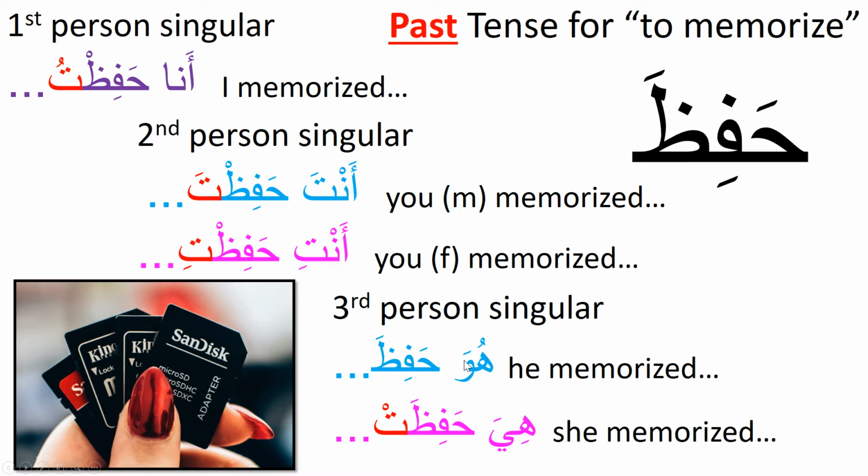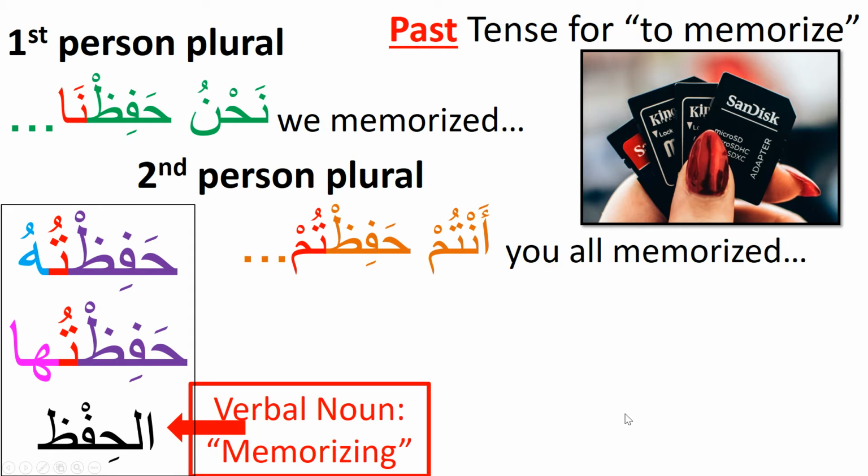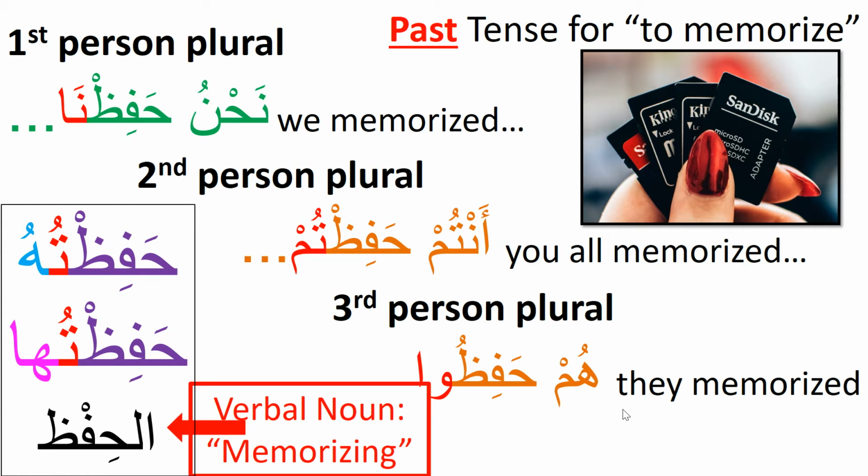Huwa hafida. Now, this one that we just covered is he memorized. Make sure you pronounce that fatha above the last letter. For she memorized, hiya hafidat. Nahnu hafidna. We memorized. Antum hafidtum. You all memorized. Hum hafidhu. They memorized.